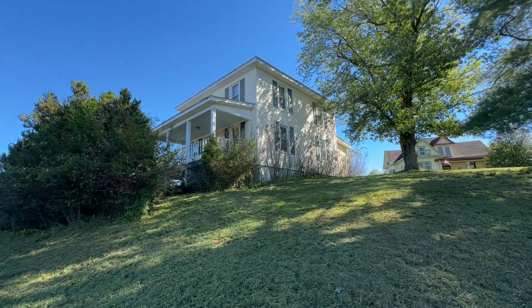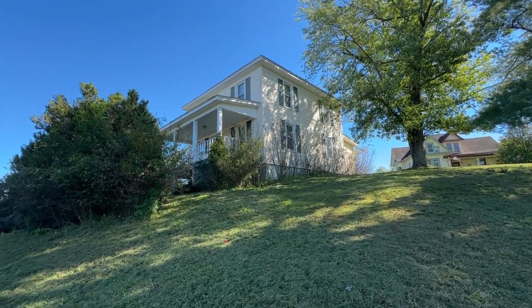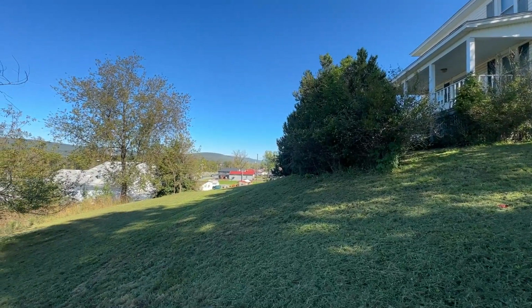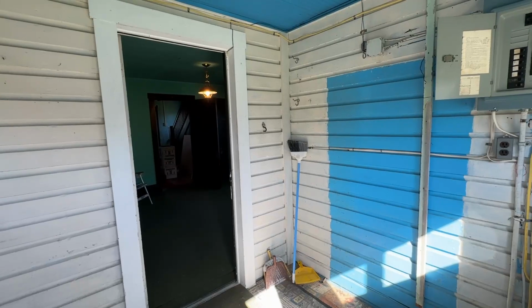This is an iconic property in the town of Wardensville. It's available at a very reasonable price, $149,900, and you almost kind of got a blank canvas here to do what you want to do with. So come check it out.